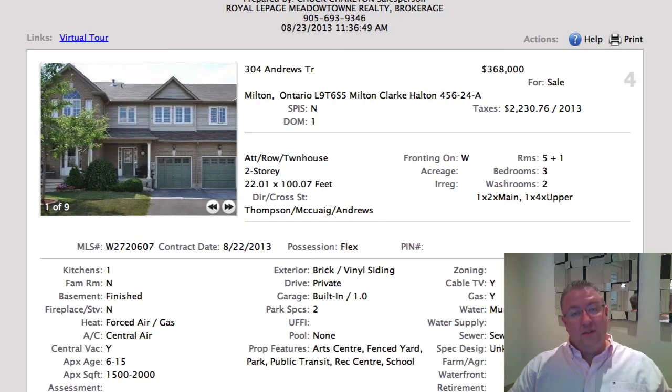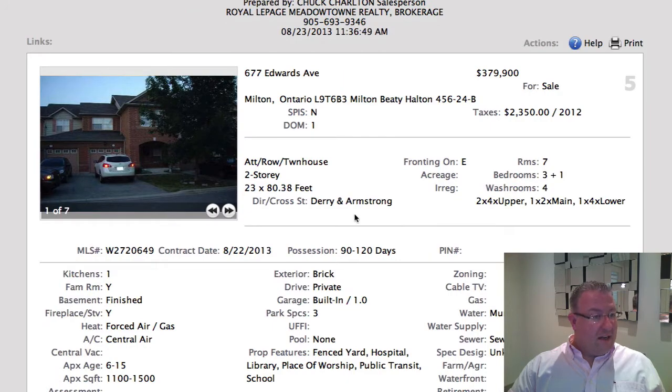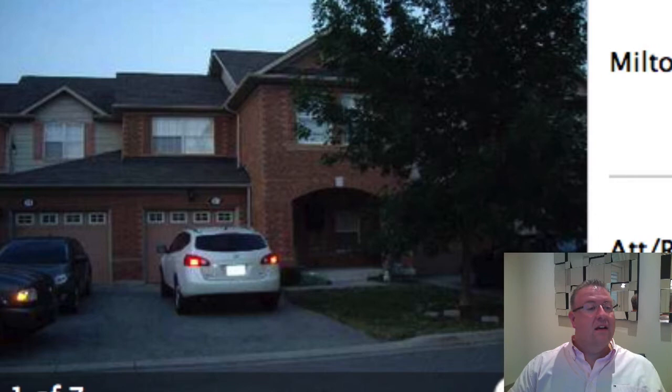Now, a yard with some noise, for some people, is better than no yard at all. We have Edwards at $379. It's a Croft side. This is actually a very competitive price for a Croft side. The bonus is you have a finished basement. And what I'd say to you is that this could be a potential hidden gem, because you've even got some upgraded floors here, some hardwood floors.